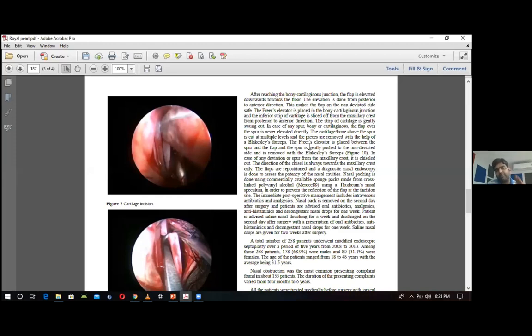Now we have a flap which is safe on the non-deviated side, and there is lots of space on that side. So we go between the spur and the flap on the deviated side, and gently push the spur towards the non-deviated side where we actually have a good amount of space. Thus, the stress or strain on the spur, the cartilage and the mucoperichondrial flap will be as little as possible.